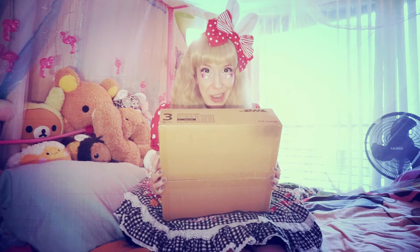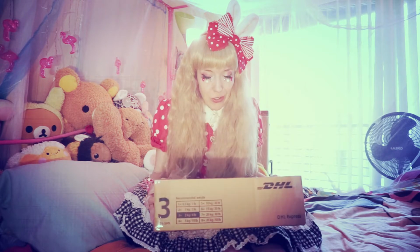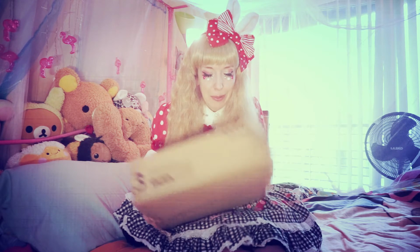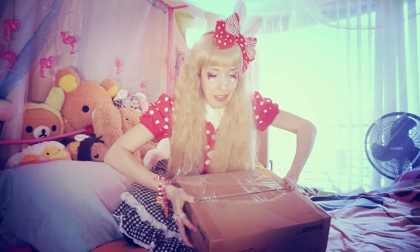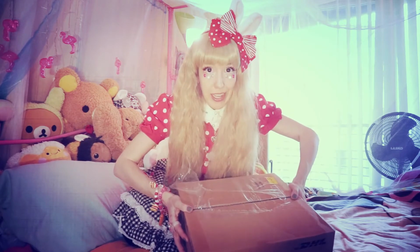Hey! I got some mail, and I'm really excited about it. I already opened it because I don't have self-control, but what is in this box? Let me tell you. It is a dress by Metamorphose, and I've been looking at it for a really long time because it's super, super, super cute.